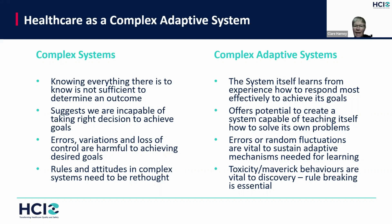Emergent properties are a second result of these interactions, and those emergent properties in healthcare are characteristics of the system, such as the well-being of patients or infection rates, and they cannot be completely understood by knowing the characteristics of the system parts or the process. So the complex adaptive system itself learns from experience how to respond most effectively to achieve its goals. And I think we can see that this is how things have evolved in healthcare.